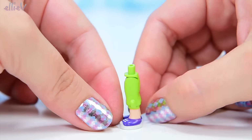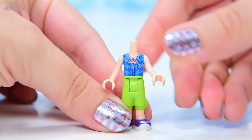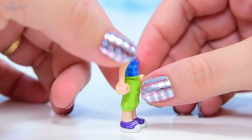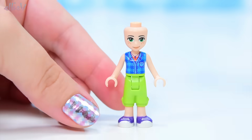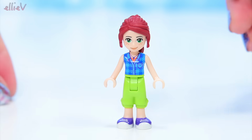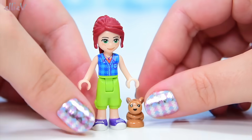Well, it's Mia's Treehouse, so Mia, of course, first, with some really, really cute purple sneakers there. And she's got on a new top too. It's nice to see some new clothes this year. And her trademark green pants don't have the butterflies anymore, which I quite like. I like them plain. And she is joined by a baby bunny called Mimì.